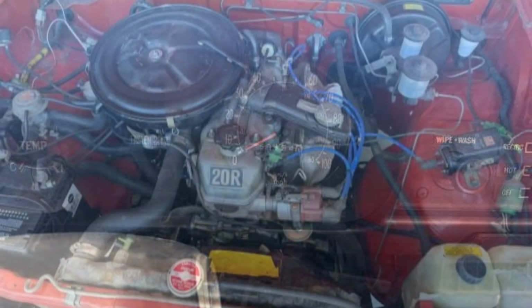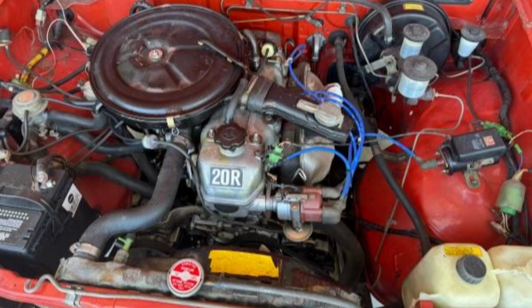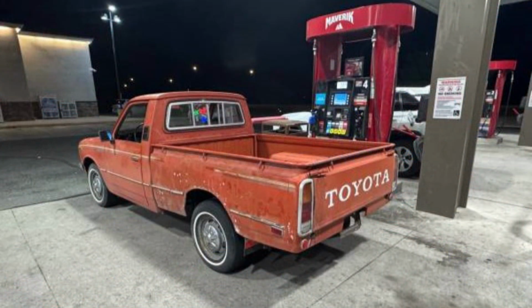With just 53,000 miles showing, this could be a rare survivor. It's a great option for collectors looking for an affordable, durable Japanese classic with minimal frills but lasting mechanicals.